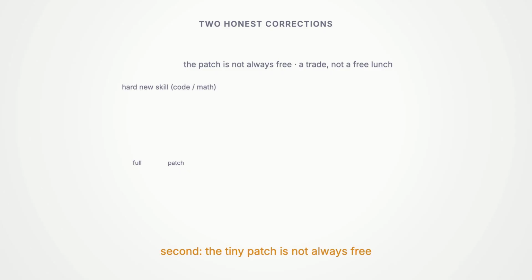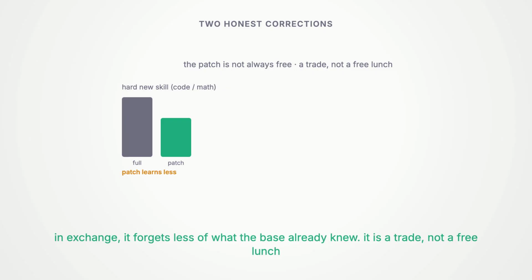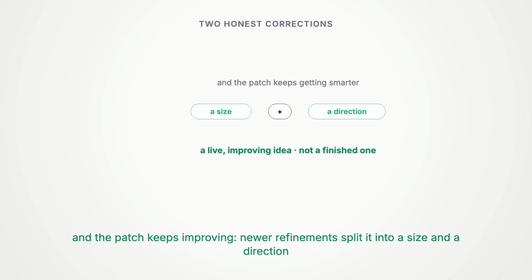Second, the tiny patch is not always free. On the hardest brand-new skills, like learning to write code or do heavy math from scratch, a small low-rank patch can genuinely learn less than full retraining would, though in exchange it forgets less of what the base already knew. For most real customization, matching a tone, a format, a narrow domain, the tiny patch is more than enough and the trade is overwhelmingly worth it. But it is a trade, not a free lunch, and a good engineer knows which is which. And the patch itself keeps getting smarter. Newer refinements split it into a size and a direction to capture even more, so this is a live, improving idea, not a finished one.